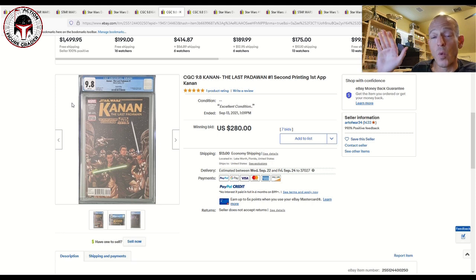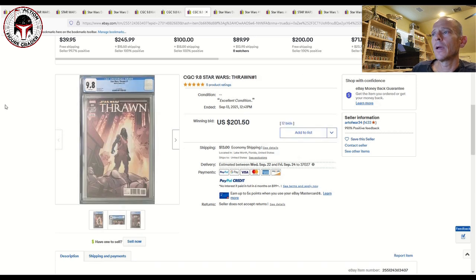But that number is way low. That thing is probably a good solid 60% less than the peak price for this book back in May or June. So it's really come down. So I think if you're looking for Kanan 1, either the first or the second print, now is a great time to do it. They're both fantastic books still. And me personally, I would love to get the second print just because it would match nicely with my first print. But now is definitely the time to be looking for that one. I think that's a great buy right now.